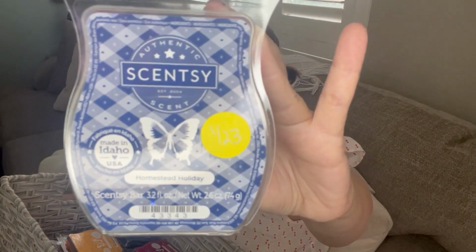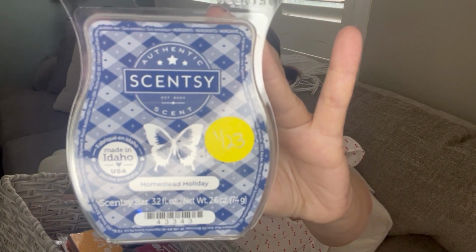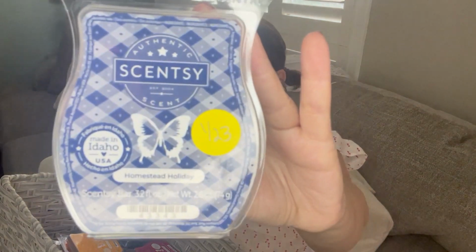Next up is Homestead Holiday. I really like this one, and it's actually going to be available again in the Scents of the Season catalog. So I just wanted to warm it. It's so pretty. It's not the typical scent that's in my wheelhouse, but I really like it. And I just want to try to get those fall holiday vibes going around here.